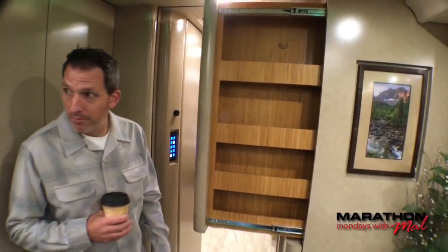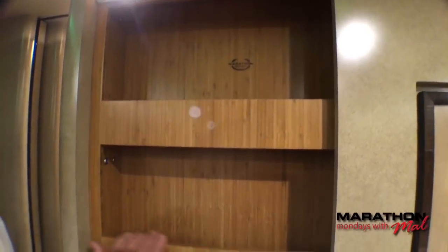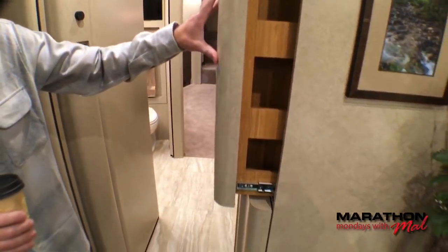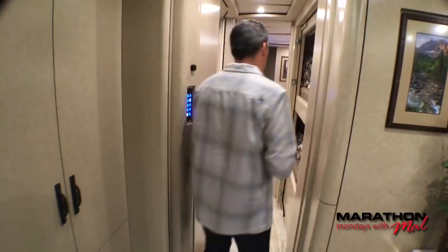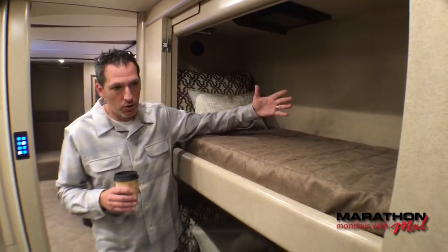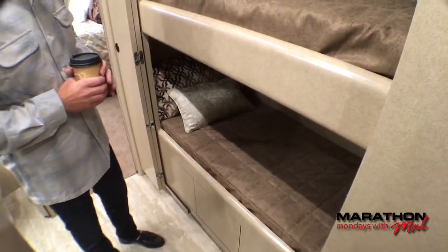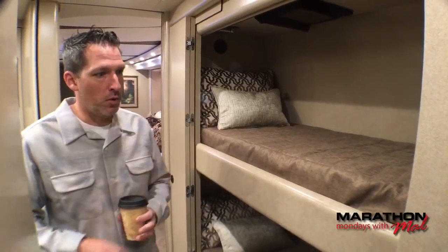There's your dovetail bamboo. I love these drawers. I love the look of them. I love the feel of them. Good storage, top and bottom here. And because it's a bunk coach, we've got bunks. A lot of people talk about, well, bunks, so what, I don't need bunks. Well, these are very, well, what's the term here, Brenda?